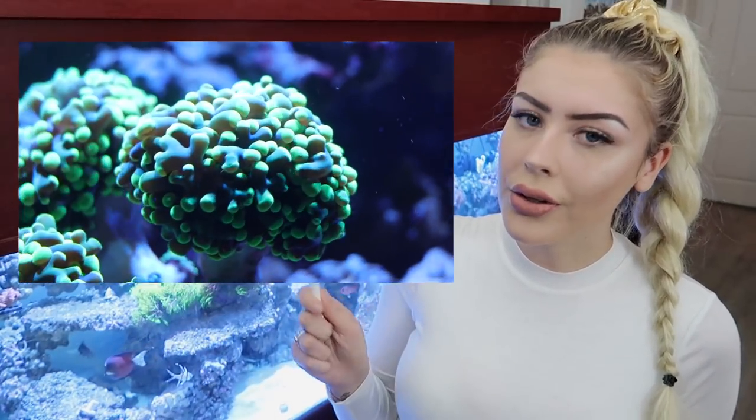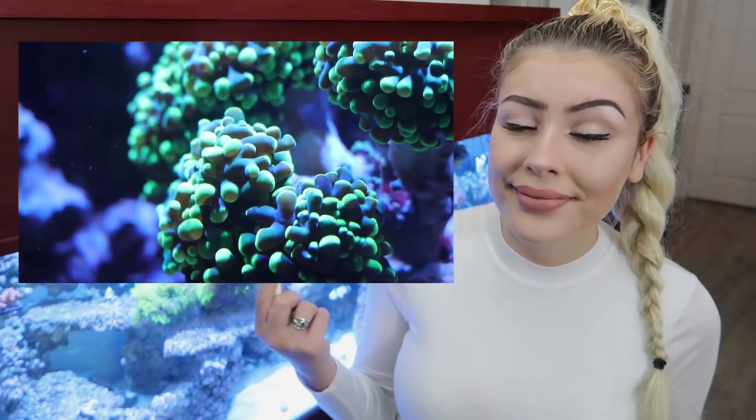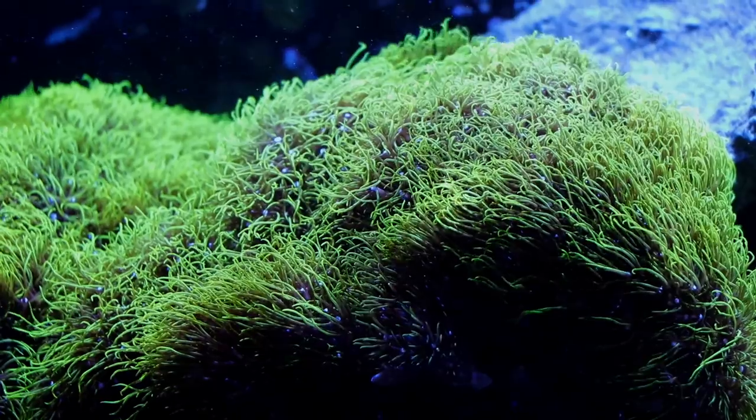When you look at a coral, you just see these little moving balls of color. These are actually called polyps, and every single one is an individual coral. So when you are looking at what you call a coral, you are actually looking at thousands of little corals all together in a community. All of these individual corals are called polyps, and they start out as one, and then they are asexual. They reproduce on their own, and they create a whole little community of corals. And that's what we know, for example, as a green star polyp.